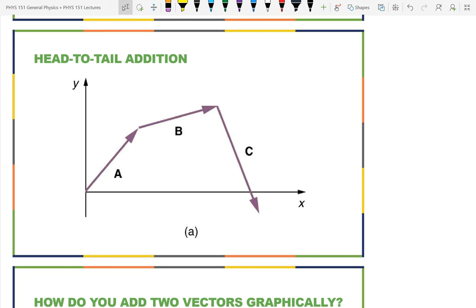But what is important is when you add vectors, you draw one vector starting at your origin, and at the end of the first vector, you draw the second vector. At the end of the second vector, you draw the third vector, and so on. And then the resultant, the sum of all those vectors, starts where you started and ends where you ended.